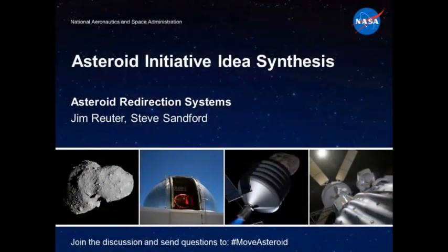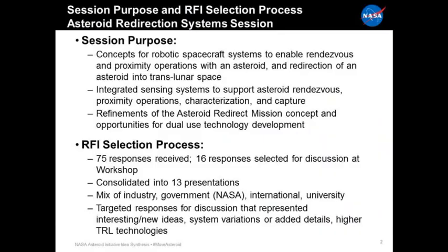We'll help prompt that. And for those online, the URL to go to the web page is www.nasa.gov/asteroidworkshop. Our hashtag is MoveAsteroid. Before we start, I'll go over a little bit of the purpose for this session, how we came about the RFI responses that we have asked for here today, and then talk about the agenda a little bit, and then go right into the first topic.